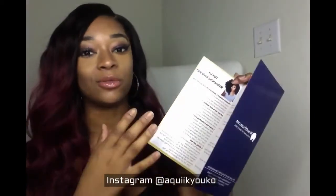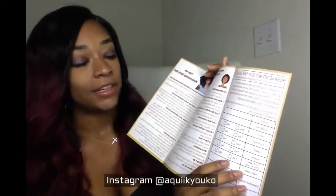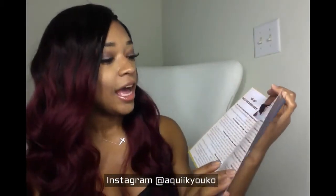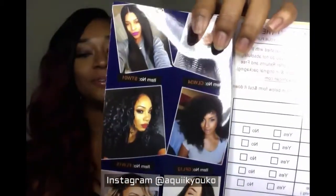If you didn't like the wig, you can always send it back. And here's a little slip for your cutout if you didn't like the wig, but I love the wig, so I won't be sending it back. Telling you how to wash the wig, all that stuff. And look at it! I'm so happy. But I love this wig a lot. It is so cute.